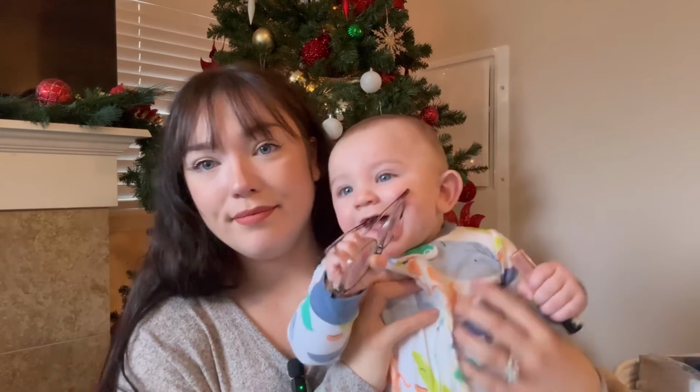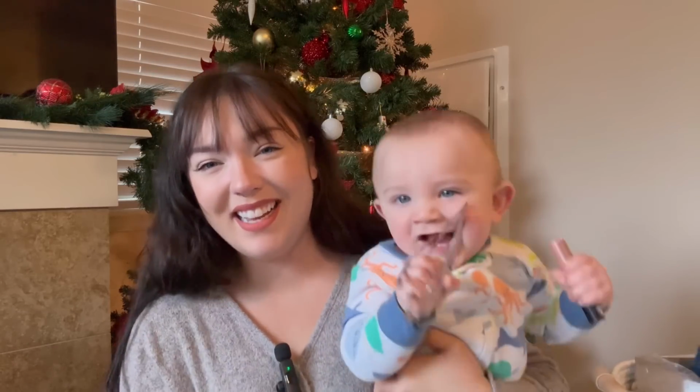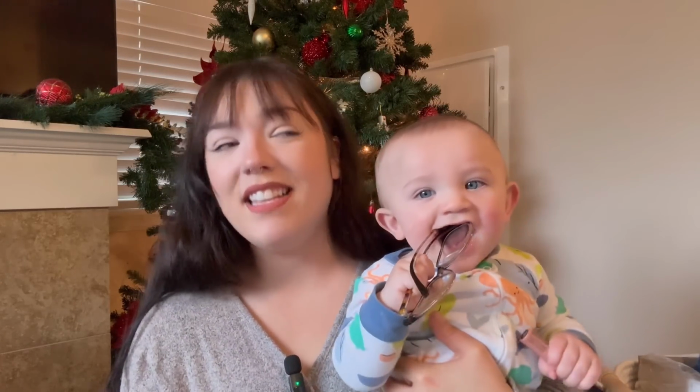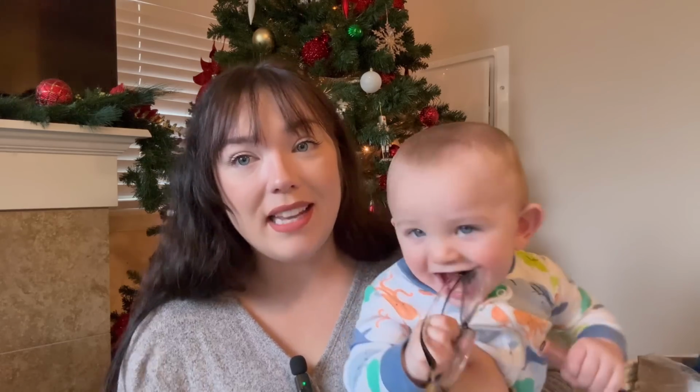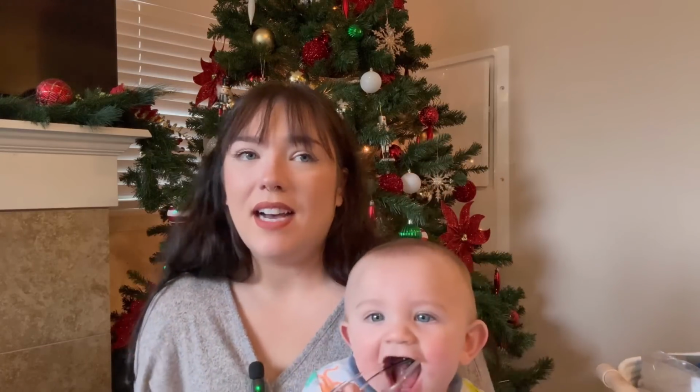So Malachi's got my glasses and my lipstick. Because things that are not toys are more fun than actual toys, of course. But yeah, I think that's pretty much it for life stuff.